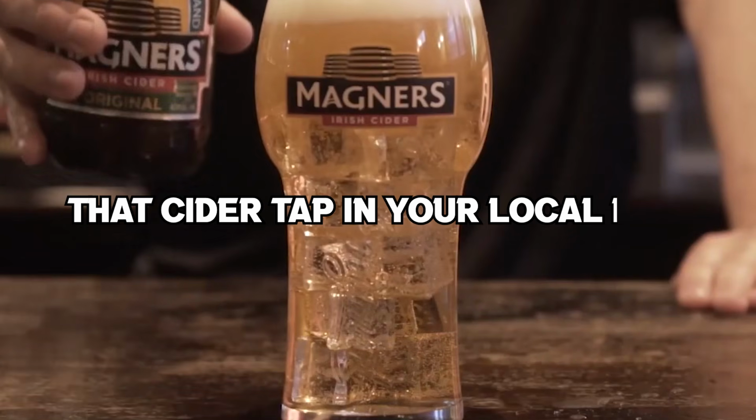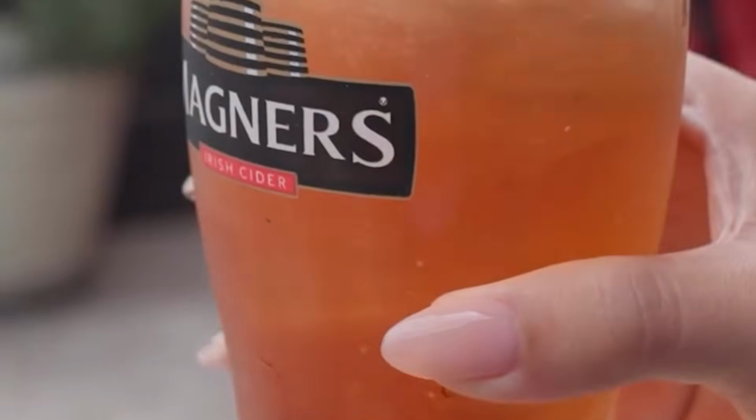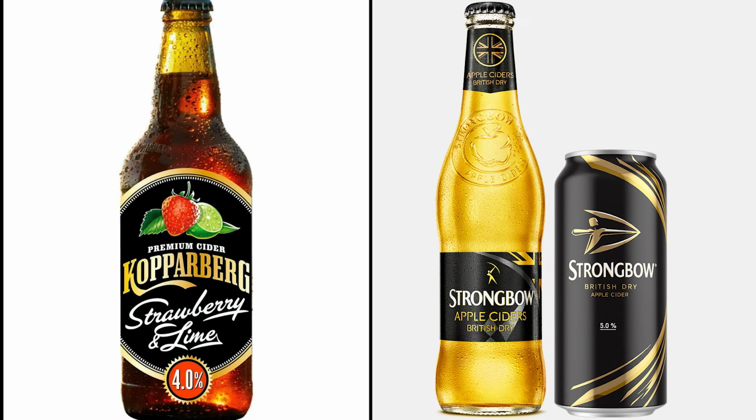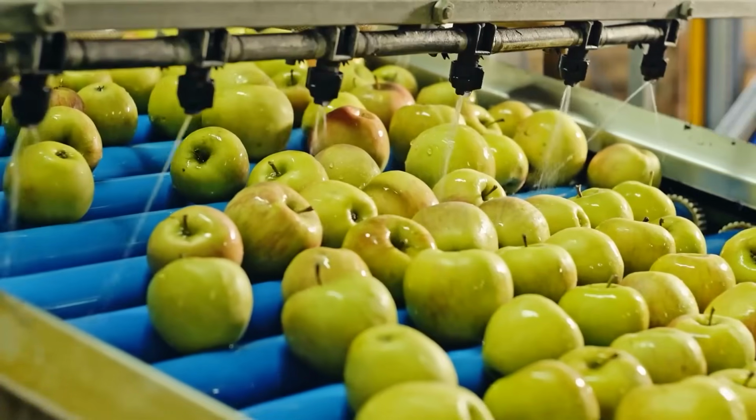That cider tap in your local pub can look harmless, but routine drinking of today's cider can mean sugar bombs, concentrate bases, and preservative stacks that mess with your gut over time. So today we're breaking down 7 ciders, including Strongbow and Kopparberg, and then I'll give you 2 that are still made properly. Real apples, traditional methods, no synthetic shortcut logic.